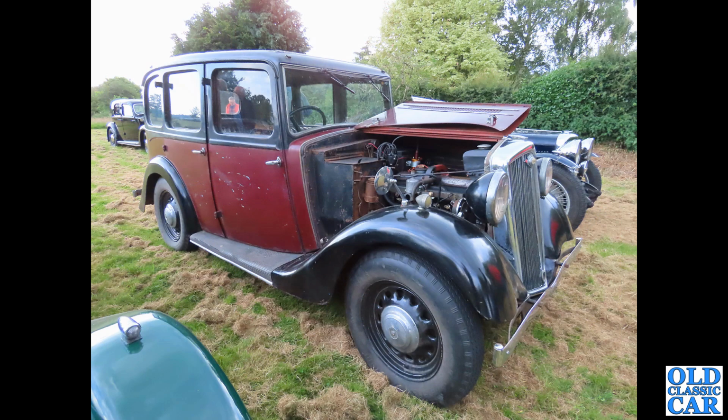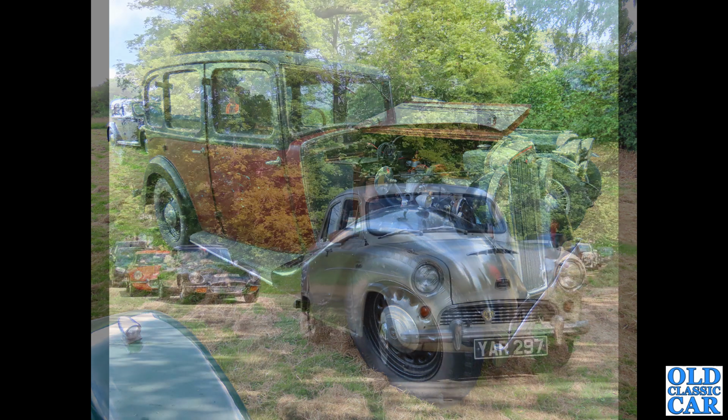And a lovely pre-war saloon here. This one pops up at quite a few of the meetings we get to in the immediate area. And this is a Wolseley Hornet, a little 6-cylinder saloon, about 37, 1938, that kind of date, just late pre-war if you like.